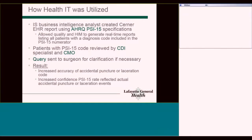How health IT was utilized. In order to implement a concurrent review process, we had to develop a method to identify patients with a PSI-15 code in real time, and this was achieved using health IT. Our surgeon documents the procedure in a patient's electronic health record in the operative report, and then coders used the surgeon's documentation from the operative report to populate the coding summary with applicable procedure and diagnosis codes.